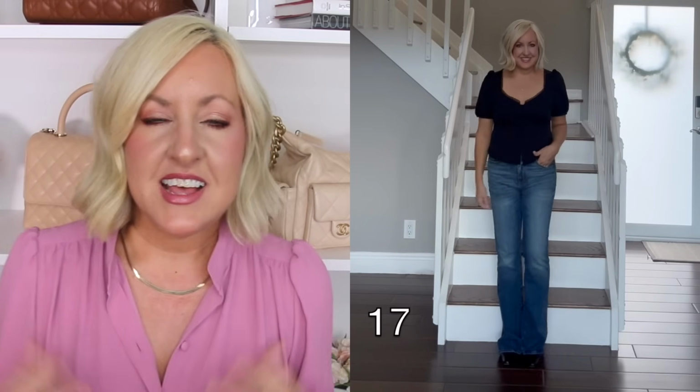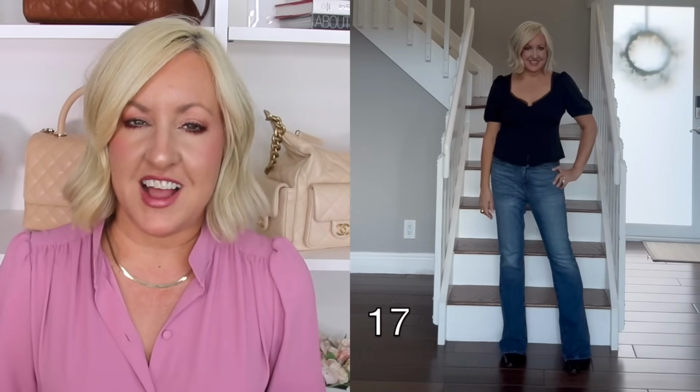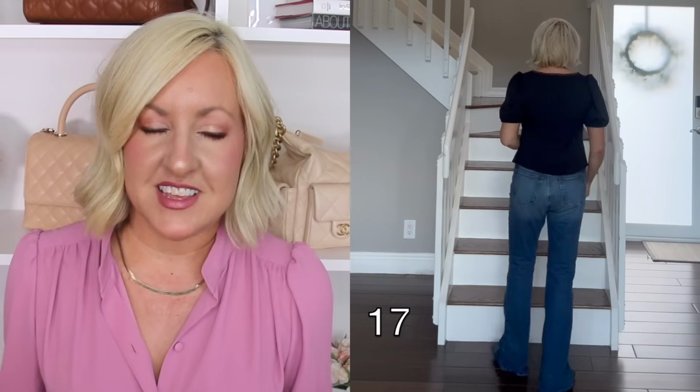I'm always looking for simple and flattering feminine tops that I can pair with jeans or a pair of slacks, and I thought this one was so pretty. This is a lace trimmed sweetheart neck blouse that I picked up from Loft during our last Loft haul, and I just fell in love with this. I love a sweetheart neckline. I think it's such a flattering style of neckline, and of course I love those little lace trim details.